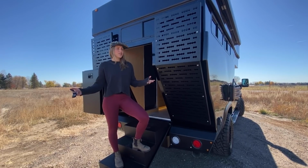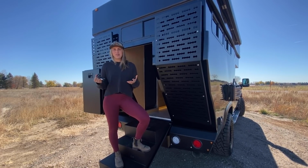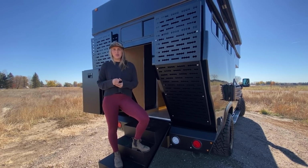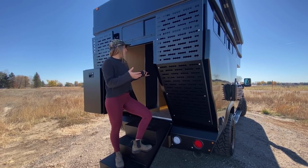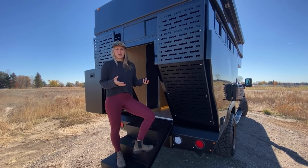That wraps up this Overland truck tour. If you want to check out more of our truck builds, you can check out rossmonsteroverland.com. Again, I'm Lucy from Rossmönster Vans. This is our Chevy 2500 truck camper build.